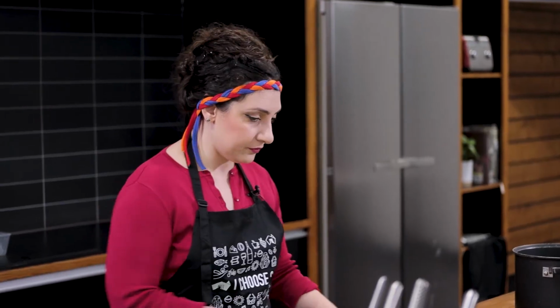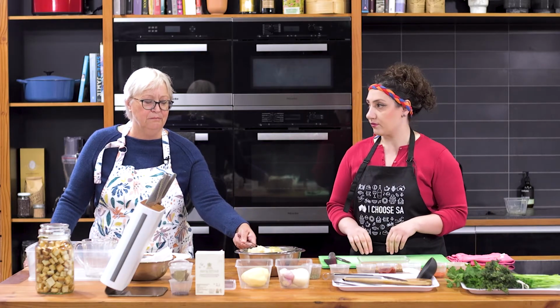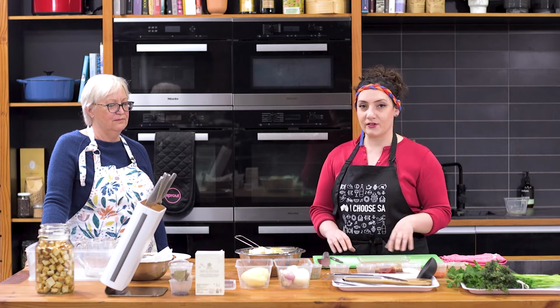So you can see Lena's only using part of a cabbage in this dish. So if you actually pickle a whole cabbage, that gives you quite a few meals. So next we are going to chop up the onions and then saute them in a little bit of olive oil. We will add the oil a little bit at a time.